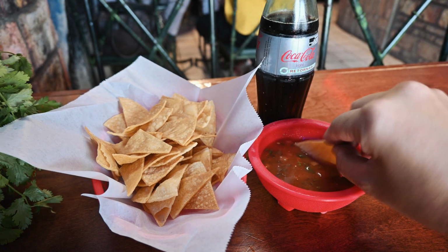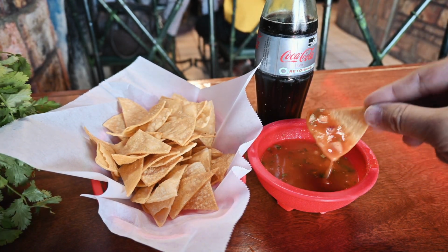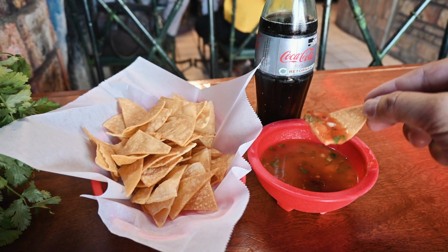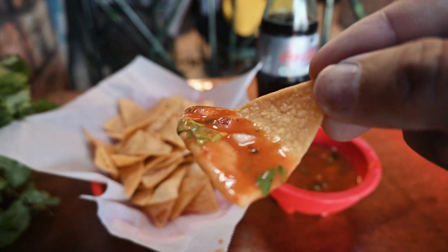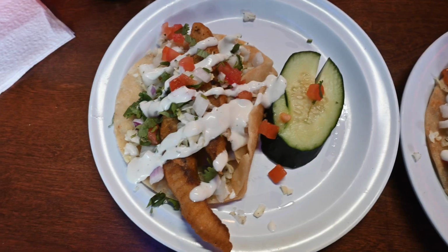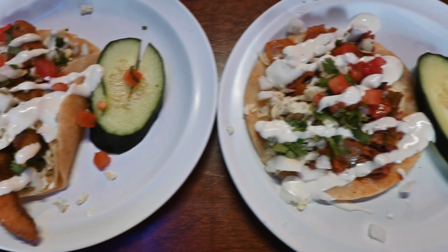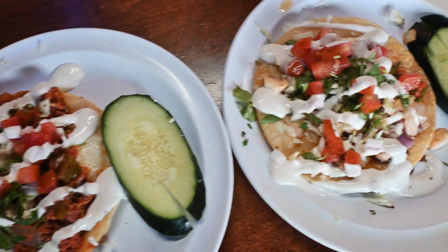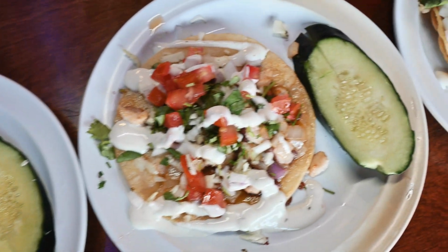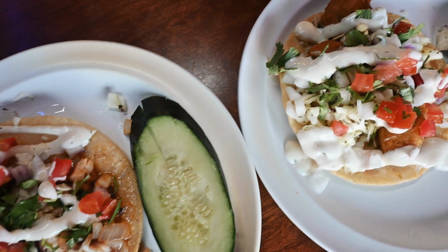You've got to try their chips and salsa. The salsa is a little spicy, a little watery, but it has a very strong taste of tomato. It's just great. But for me, I love their seafood tacos. They make them so nice.